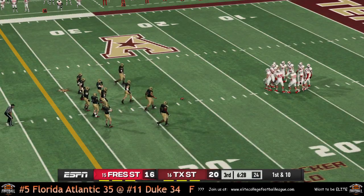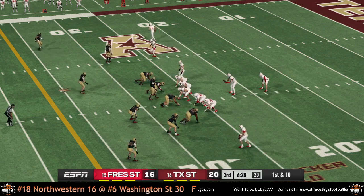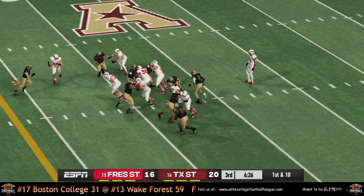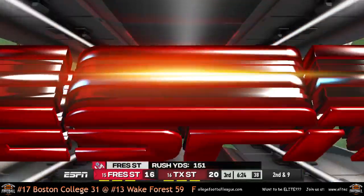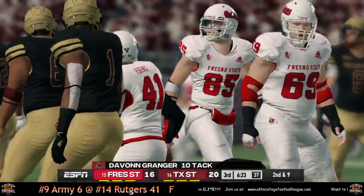There's still plenty of time to keep running their offense as usual here. I don't think they need to feel any anxiety about trailing. Two to the top, one to the bottom. Back in the backfield, he's going to hand the ball off. Taken down right around the 28-yard line. This is a gain of 1 yard.